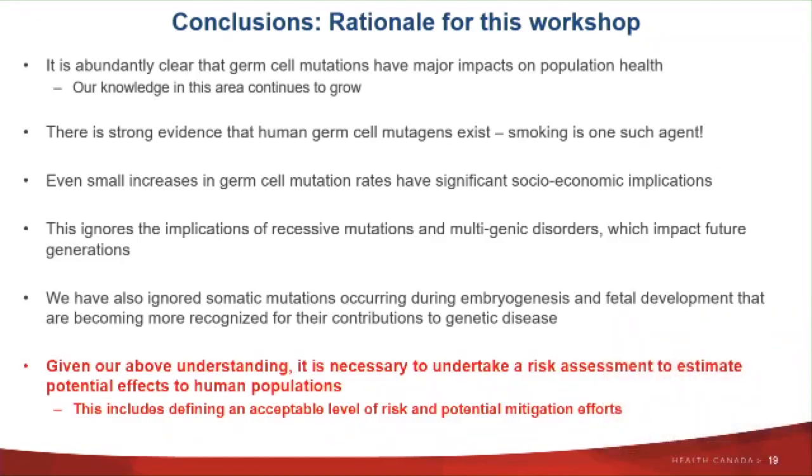Therefore, our committee decided that given this understanding, it's necessary to undertake a new risk assessment to determine potential effects on human populations. And this includes, in my opinion, defining an acceptable level of risk. How many mutations are we willing to accept that we're going to pass on to our offspring? That's a very big dilemma. And then potential mitigation effects.